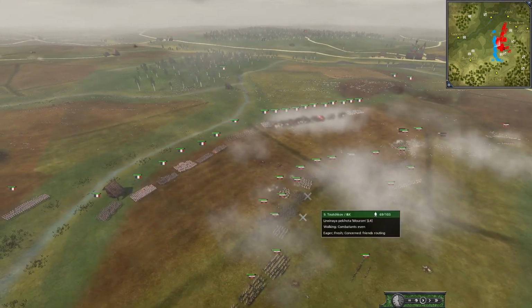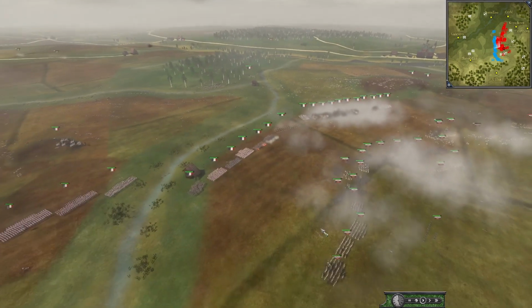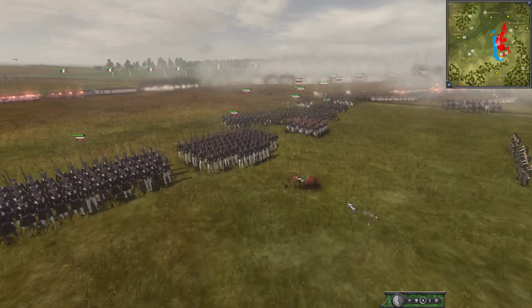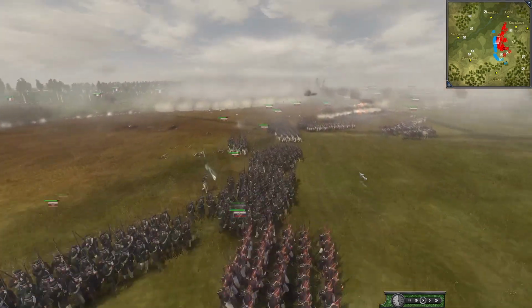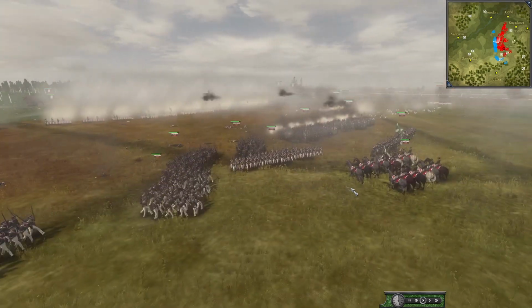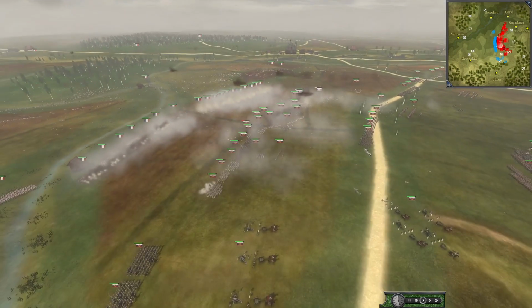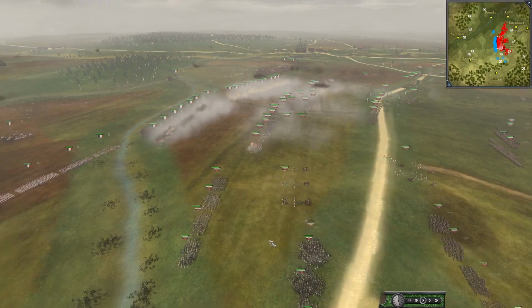So France is not just... not France. Russia is not just falling back. They are fighting a retreating battle. They're making sure this does not turn into a rout. They are shooting and then falling back, shooting then falling back. They're buying time for the other force to form up in a defensive line.